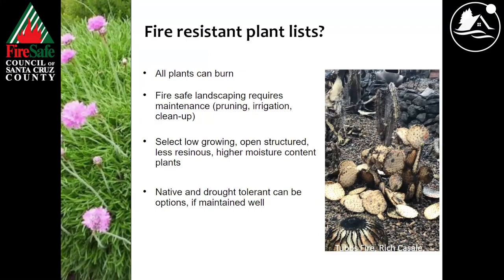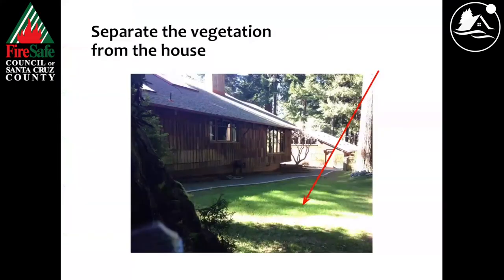Also, things like rosemary look beautiful on the outside, but the interior of them is full of hard, dry twigs, and with their high resin count, those are actually pretty dangerous plants to have close to your home.